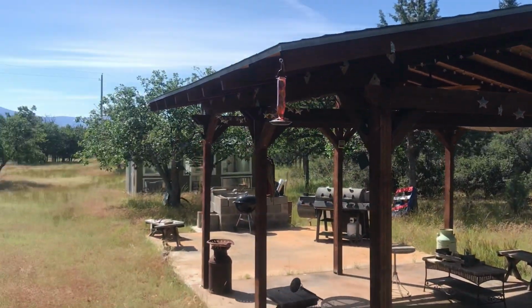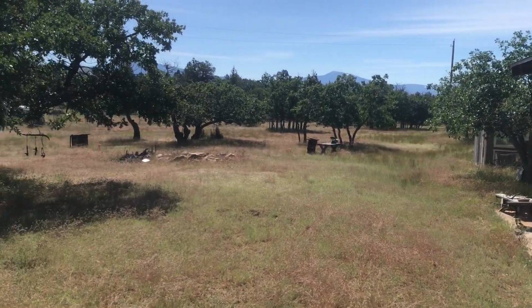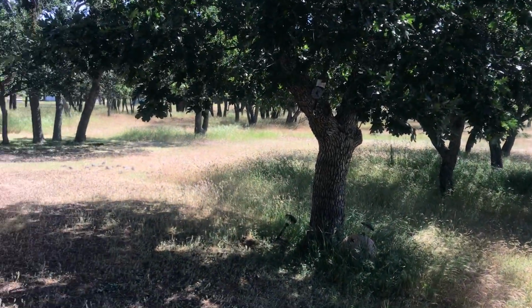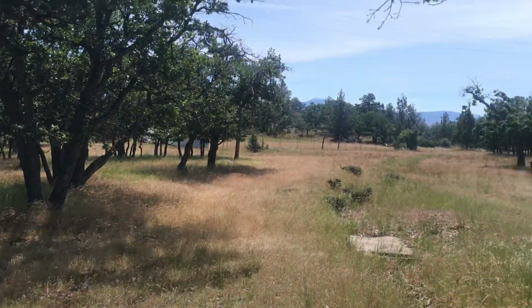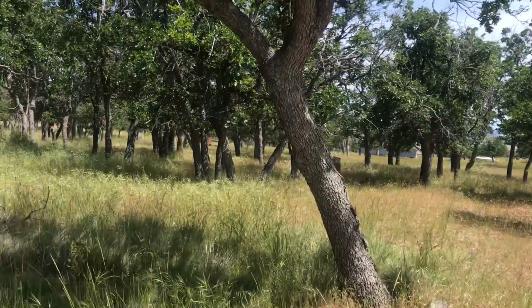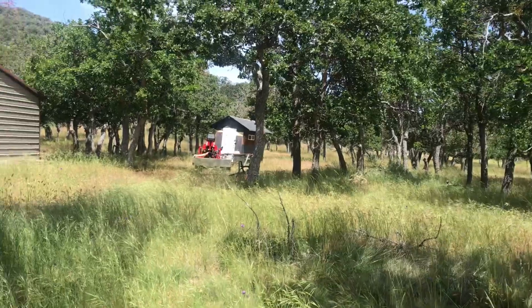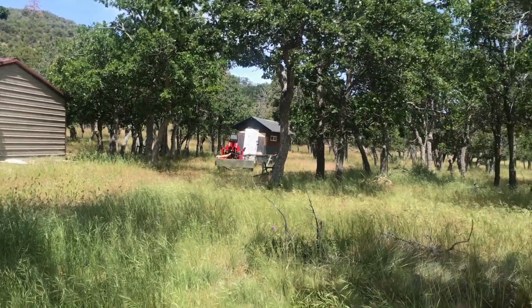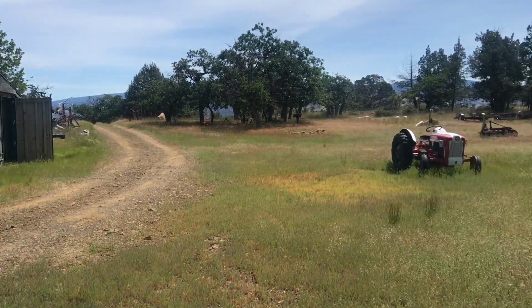So there is a ton of mowing to do. But at least it's a riding mower. Not a riding weed eater though. More area to mow. I don't know if I'll mow under all these trees, but over there by my carport and by the little shed, I'll definitely mow.